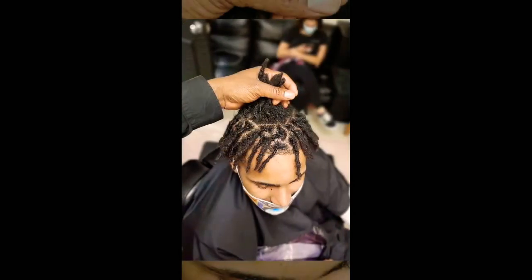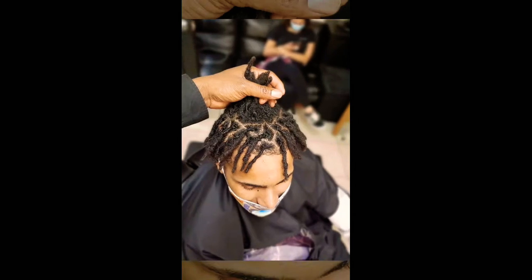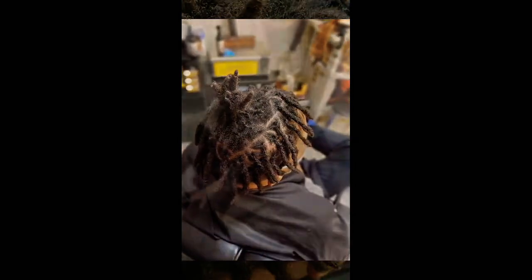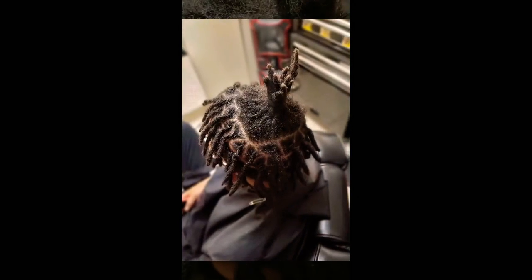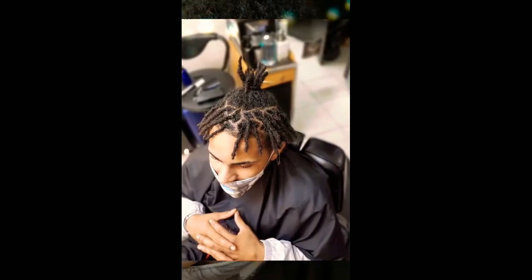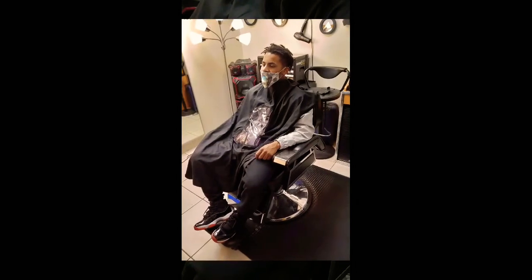Dreadlocks by a master loctician. Shaggy Locks, located in the Orlando Pine Hills area. We're in the Central Florida region.